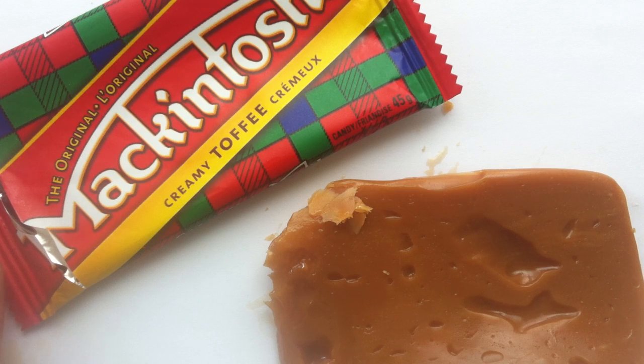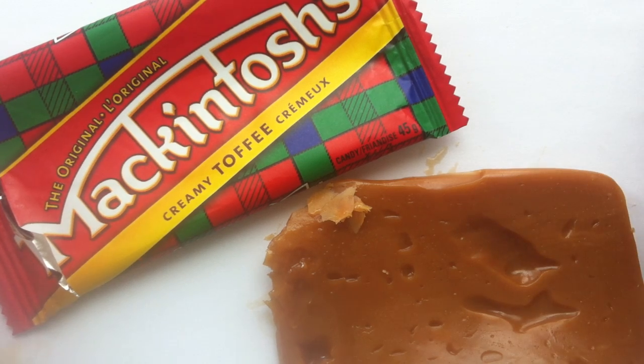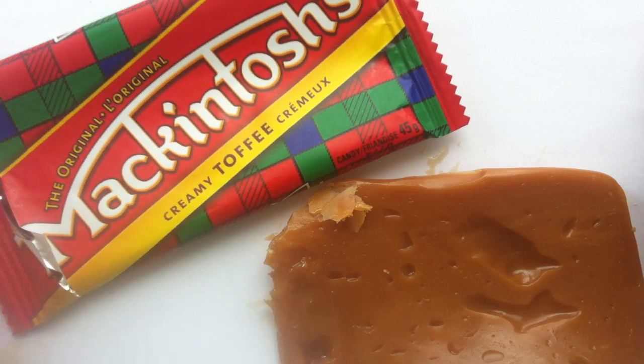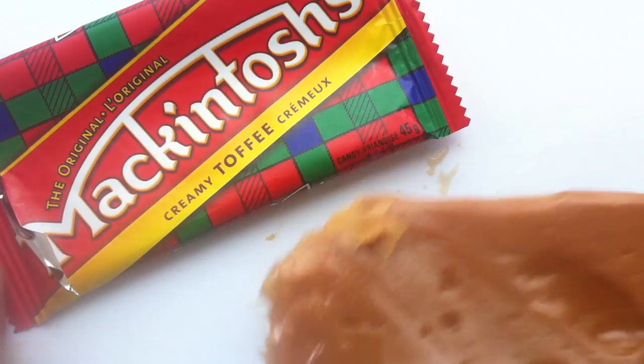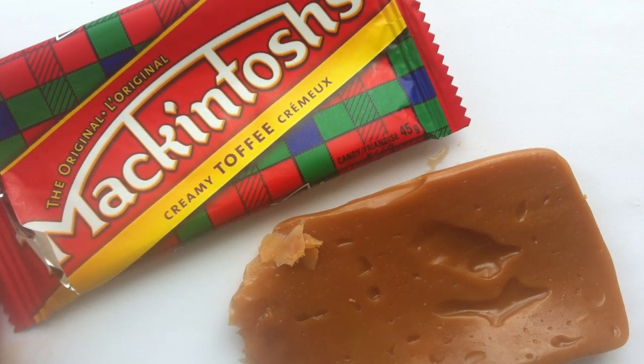I'm never going to go for the toffee anyway, just in general. Like a crisp toffee, like a Heath bar or a Skor bar, it's crisp, but it's thin, and you get through it. This is just a big slab of toffee. It's too much. Too much. I don't like this. It's not for me. I think this is for other people, but it's not for me.